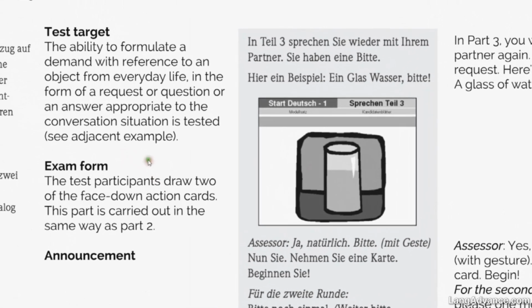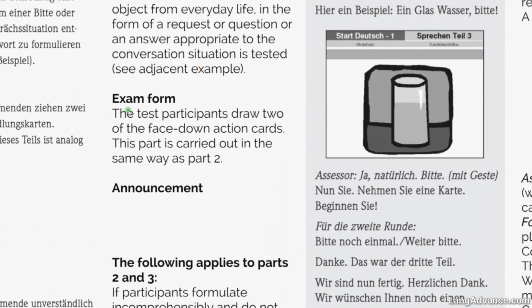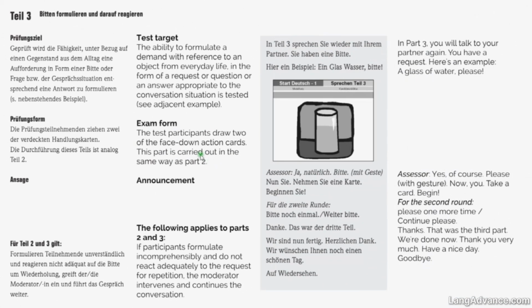Okay. So exam form, the test participants draw 2 of the face down action cards. This part is carried out in the same way as part 2. Okay, as in part 2, you remember we had 12 cards.